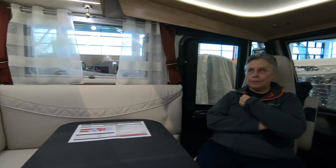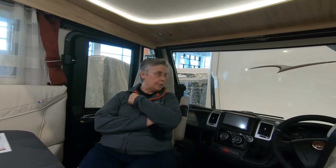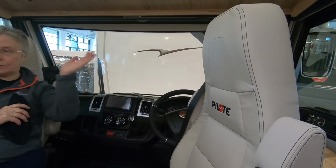The first van we ever hired was a Pilote, wasn't it? Yeah. And it was an A-class. Remember that front was amazing.